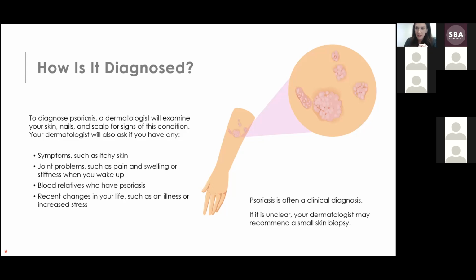If you've got blood relatives who have psoriasis, asking about a family history is very helpful. And also looking for any of those triggers that I mentioned on the previous slide. So many times we can make a diagnosis based on all these things together, but sometimes it's not completely clear. Sometimes psoriasis doesn't come just like a textbook. And so we'll do a small biopsy, which is when we take a tiny piece of skin and look under the microscope, and that can be helpful in making the diagnosis.